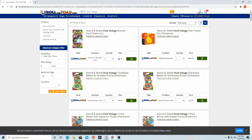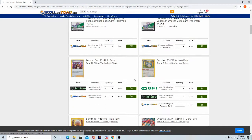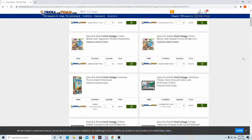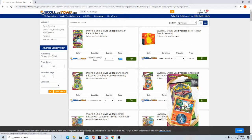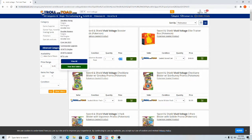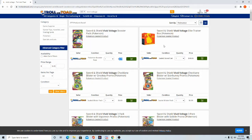Vivid Voltage is going for $4.79 right now, $50 for an ETB. I don't know if they're selling booster boxes yet for this, because I know, like, there's been a hold for some places. But what I would suggest personally is buying up some Vivid Voltage booster packs and ETBs, because this card set is just going to increase so much in price. Everyone loves Pikachu. Everyone loves Pikachu. And the Rainbow Rare is already $300 from this set.